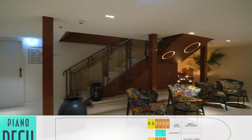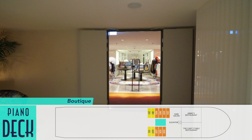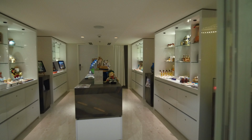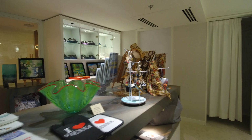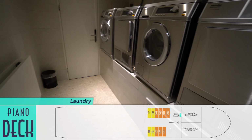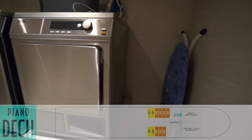All the way down on the piano deck is a bigger boutique than is usually found on a riverboat, featuring regional dresswear, jackets, local artwork, and other fun gifts to take home with you. Also on this level is even a handy self-service laundry room, if you choose to pack lighter and need a place to refresh your clothes.